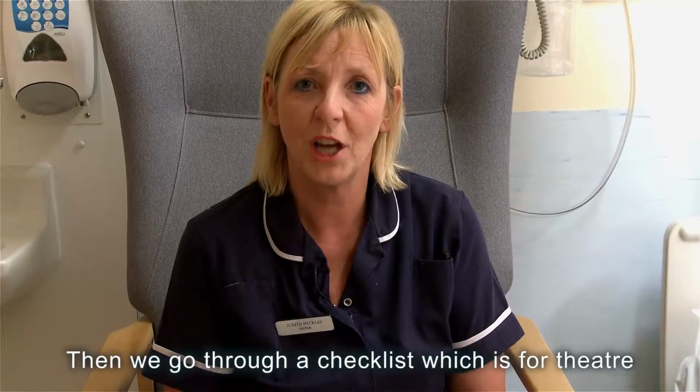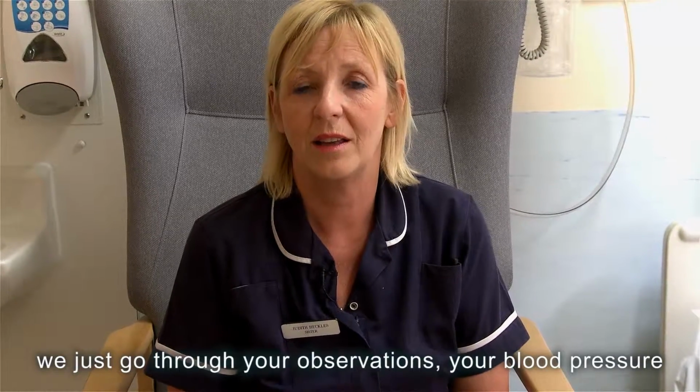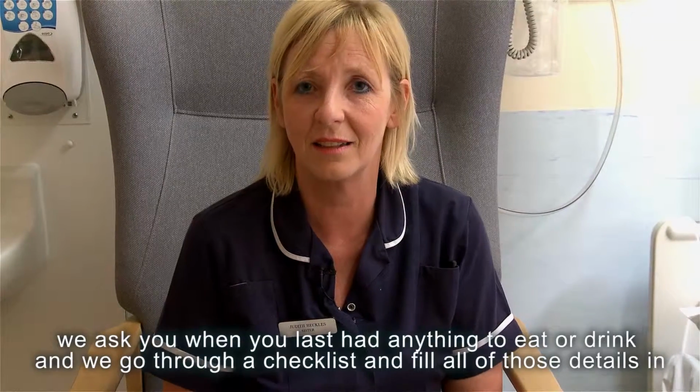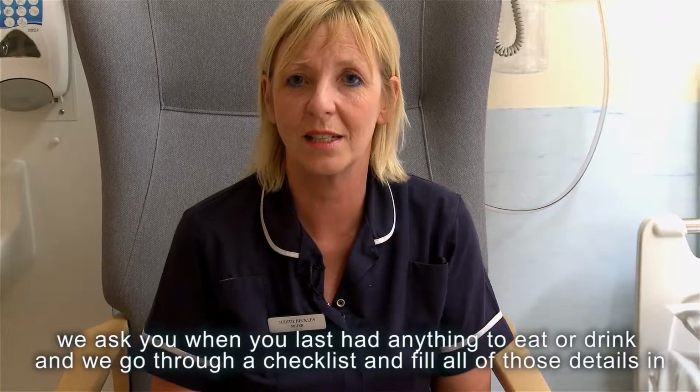Then we go through a checklist, which is for theatre. We just go through your observations, your blood pressure. We ask you when you last had anything to eat or drink, and we go through a checklist and fill all those details in.